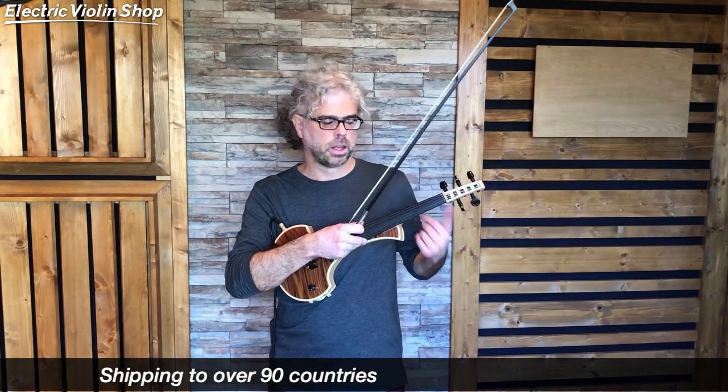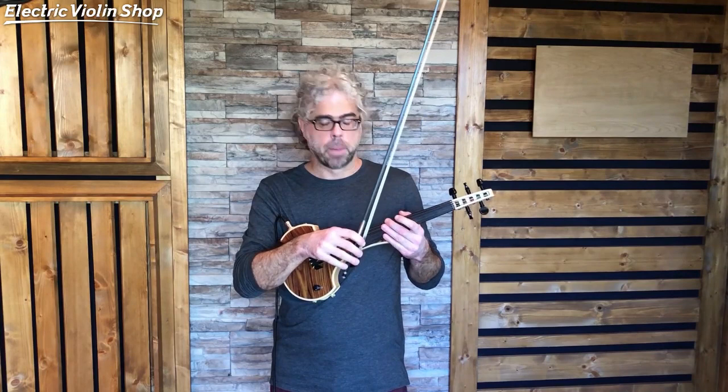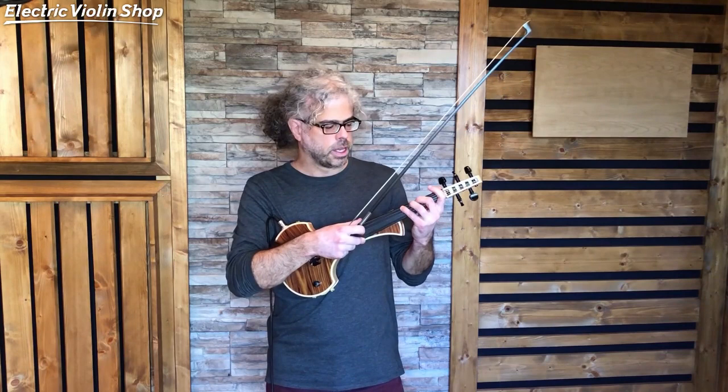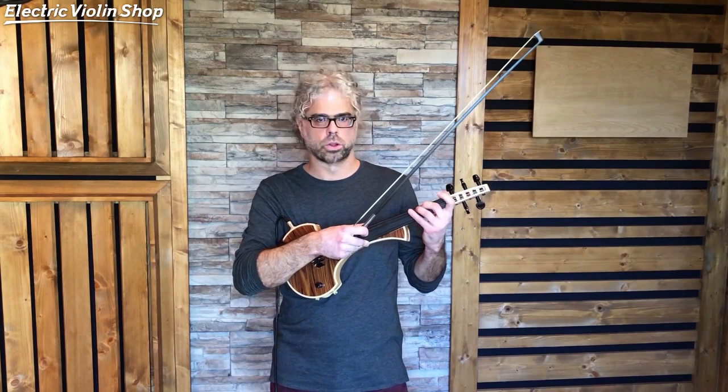It has an excellent response, so the effect of the violin bow is immediate, just perfect, and the sound is warm and comforting. It's smooth, it's pleasant, it's very beautiful. In my opinion, it's one of the best electric violins on today's market. I always use it during my concerts and shows.